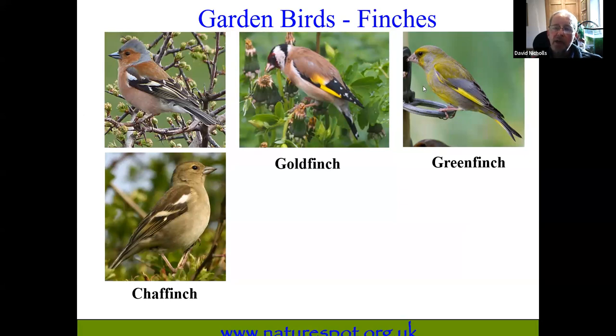And again, thinking of the pecking order that you get around feeders, the greenfinch is number one. And they'll often come in flocks, and they're kind of bully boys, really. They'll just hang around the feeder and they'll chase off everything else, even when they're not feeding, just kind of saying, well, this is mine, and you're not having any.